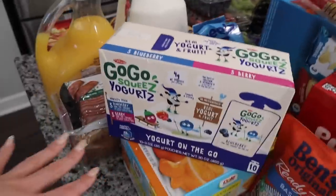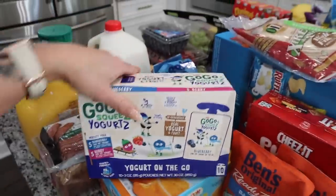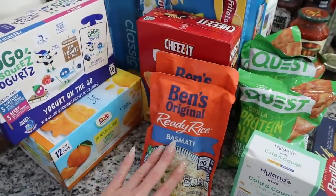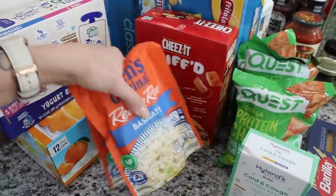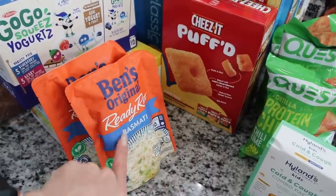But like I was saying, he loves anything squeezies. They're perfect on the go in the car. So I mainly got him these. And then I got two of the Ben's Original Ready Rice basmati. I think I'm gonna make a chicken bowl. I can't remember what it's called. I saw it on Pinterest, but it's a recipe that I'm gonna try for lunch.